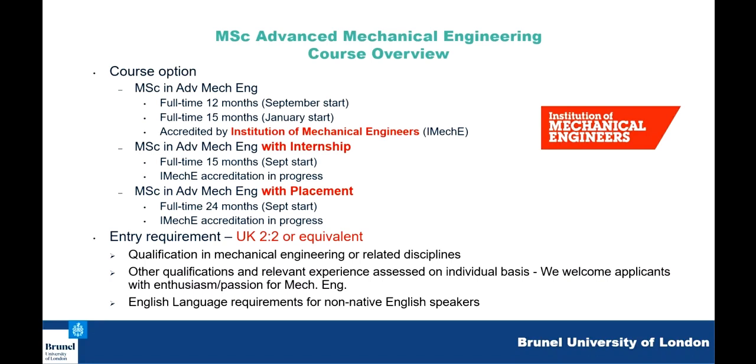For entry requirement, we ask UK 2.2 or equivalent. If you are not sure what your degree class is, you can contact our admissions office. They will let you know your degree class. We welcome applicants whose qualification is in mechanical engineering or related disciplines. Other qualifications and relevant experience will be assessed on an individual basis.